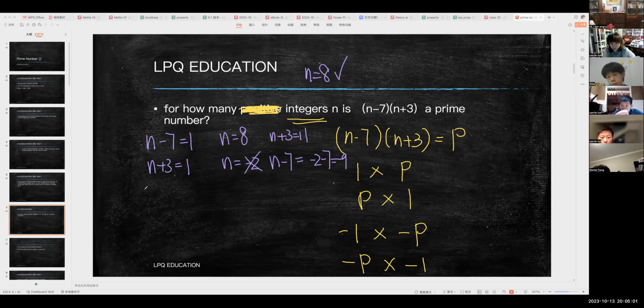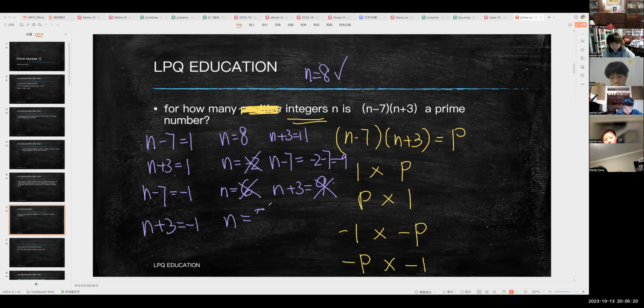So C, n minus 7 equals negative 1. So n equals 6. So n plus 3 equals 9. 9 is not a prime number, so n equals 6 is not the right answer. But we can have n plus 3 equals negative 1, so n equals negative 4. So n minus 7 equals negative 4 minus 7 equals negative 11. So negative 11 times negative 1 equals 11, which is good. So we have 2 answers: n equals 8 or n equals negative 4. Get it, everybody?